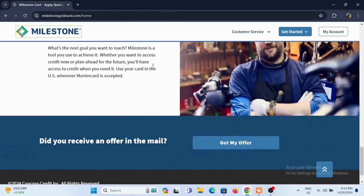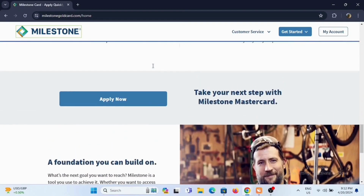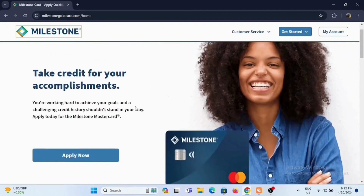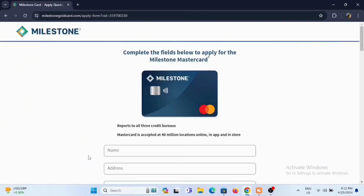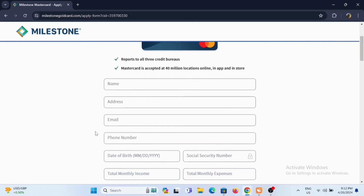Upon dialing the number, wait for the representative. Ensure that you have your account information. That will require your name, address, and the last four digits of your credit card. Then follow the prompt to check your application status that the representative will ask you for.